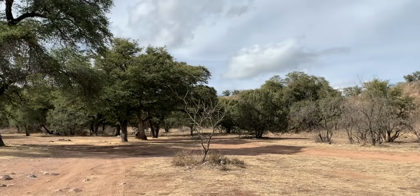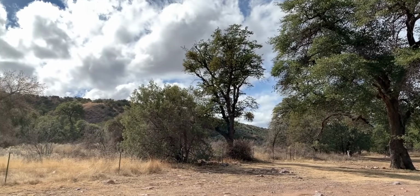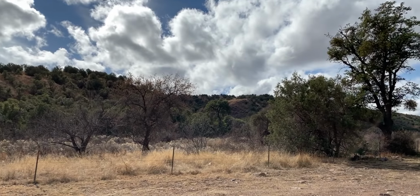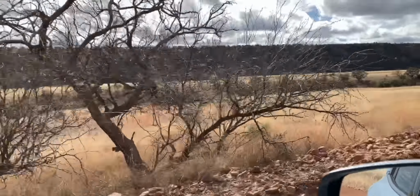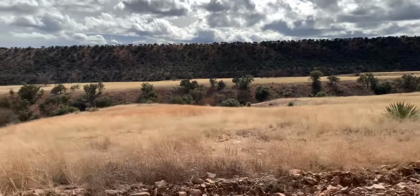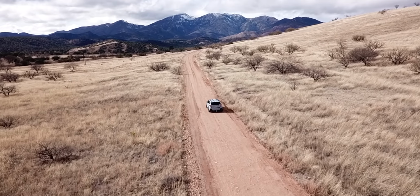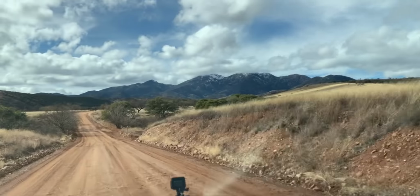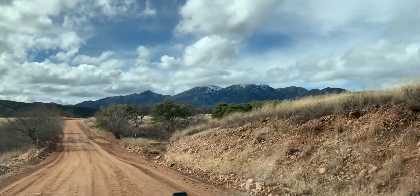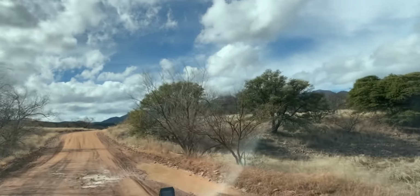This little area is just a little pull-off. Nice big trees, real pretty for camping or hanging out or whatever. So this is another really gorgeous area. Cruising along some of the beautiful grasslands down in there. Super pretty. And then up to the top there, that's Mount Wrightston. And you can see there's a little bit of snow on there. But this is a gorgeous area.